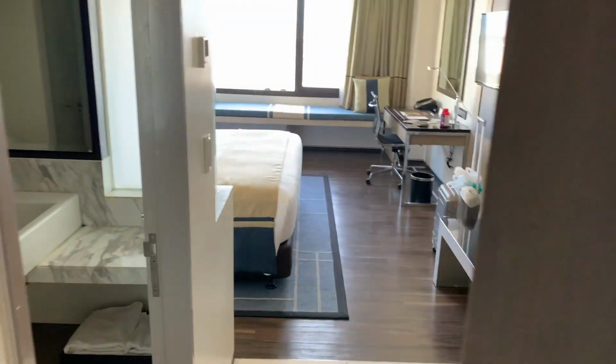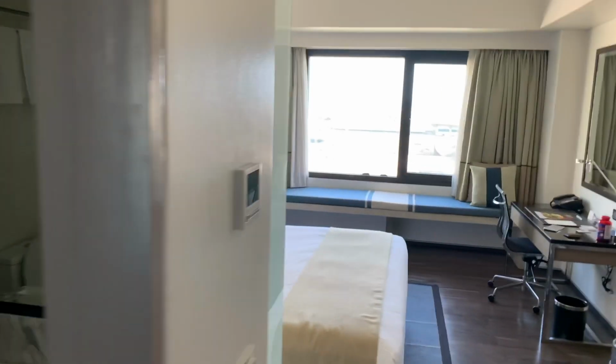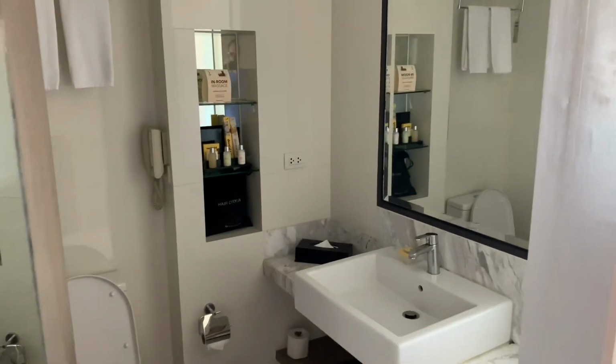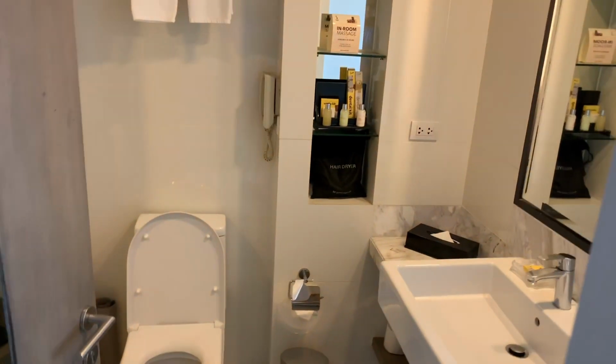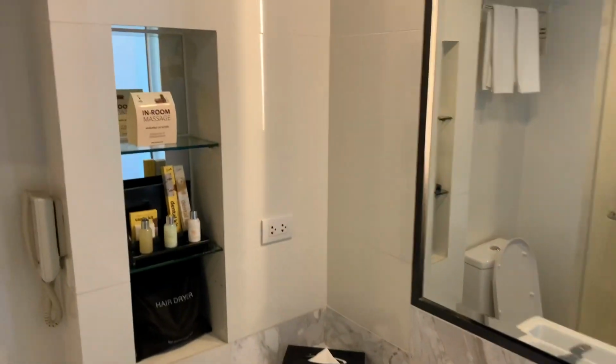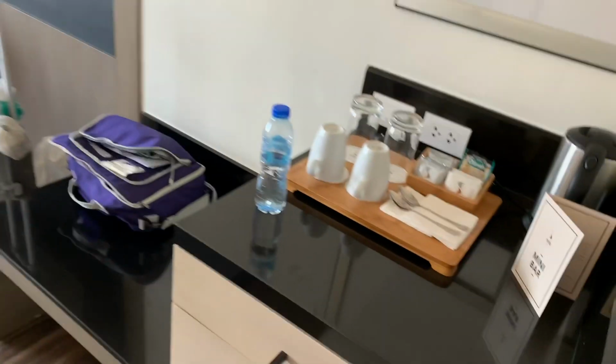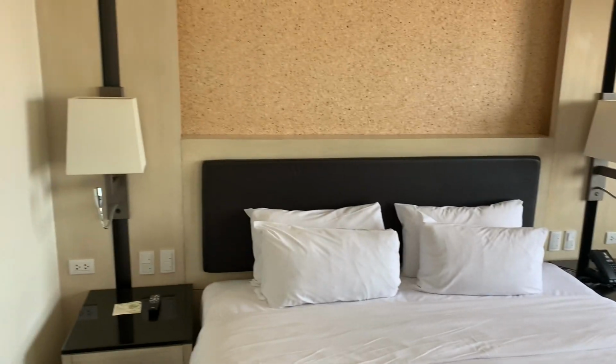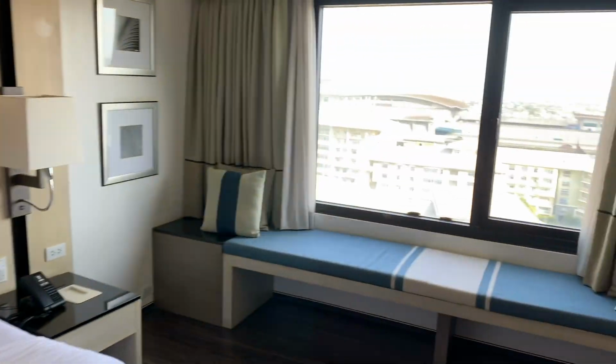Room 1216 at the SATA BGC Hotel. First time I've ever stayed in BGC. Bathroom. This one's a 4-star, so it's a little bit of a step down from the 3 hotels in Makati, but it'll do. Very basic room. The view is really nice though.